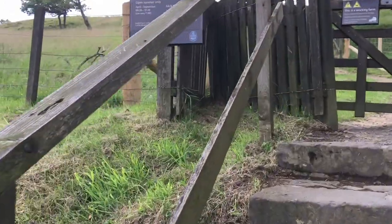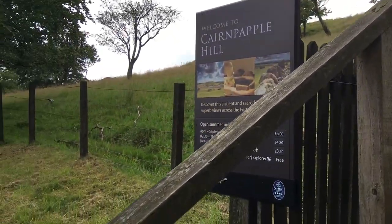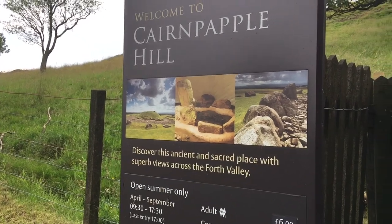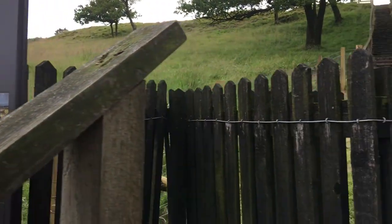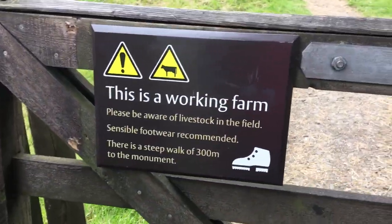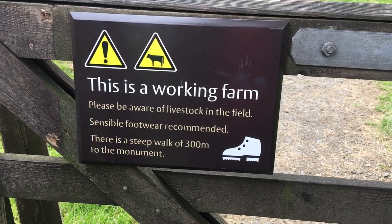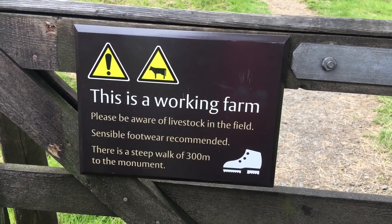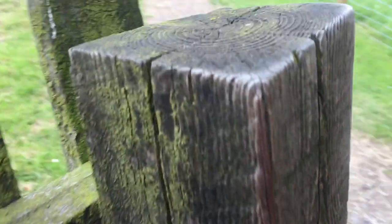So that's another Historic Scotland site, and it's open April to September. Okay, so this is a wee bit of a suggestion for you. It's on a working farm, so don't annoy the livestock. And it is a bit of a climb to the top.